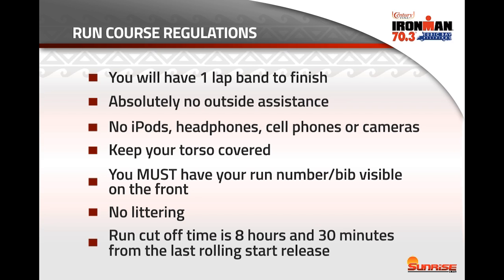The run cutoff is 8 hours and 30 minutes from the last rolling start release. Any athlete who is not going to make this time will not be able to finish.